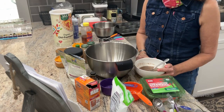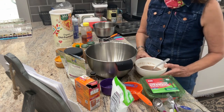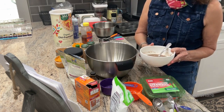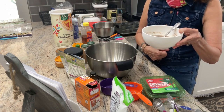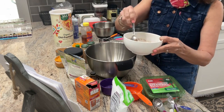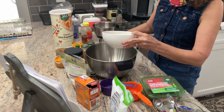So to make these muffins vegan, we're going to start by making a flax egg. This recipe calls for 4 flax eggs. The recipe for a flax egg is 1 tablespoon of flax seeds to 2.5 tablespoons of water. I've already made these in advance because I wanted to have them ready. You can see that when you make it, it makes a gelatin-like substance, and that's exactly what you want. So I'm going to start by adding that to my bowl.